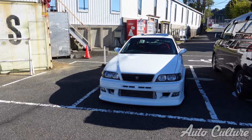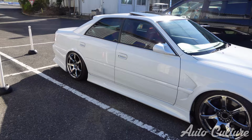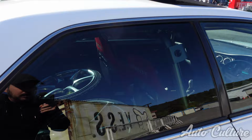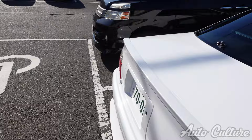Before we reach the pits, here's another really good looking JZX100. Chaser, of course. I'm not gonna guess the kit this time. Not sure which kit this is. I wanna say Vertex again, but I'll probably be wrong. Really nice chrome XD7s, Ganador mirrors. Never seen this fender before. It's very, very cute, I like it. Oh, it's got a roll cage inside, wow. Spare tires for drifting, I'm guessing. Just a simple interior. I wonder if he's gonna be out on the track later. I don't know why he would be parked here. Maybe just came to spectate today.